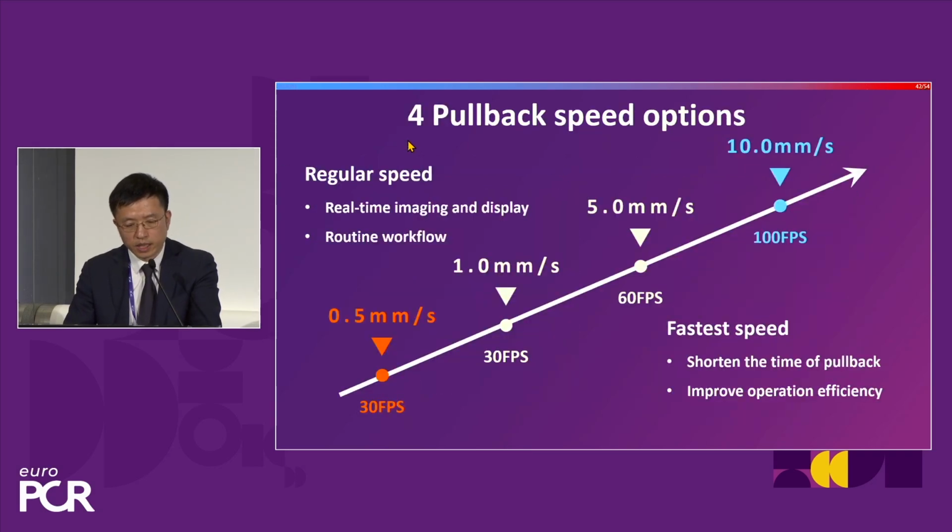With this new system, we have 4 pullback speed options. If you want to do clinical studies, maybe you have to pull back at a very low speed, like 0.5 millimeters per second, so FPS will be 30. And we also have the fastest pullback, 10 millimeters per second. But in order to not lose any important information, FPS will be increased to 100. So this gives us more options depending on the patient situation. With the fastest speed pullback, we can shorten the time of pullback, and also improve our operational efficiency.